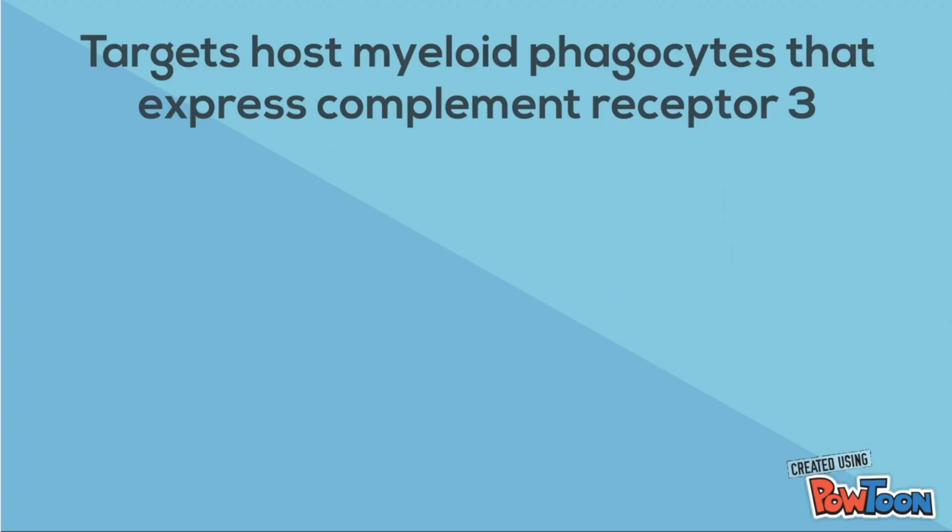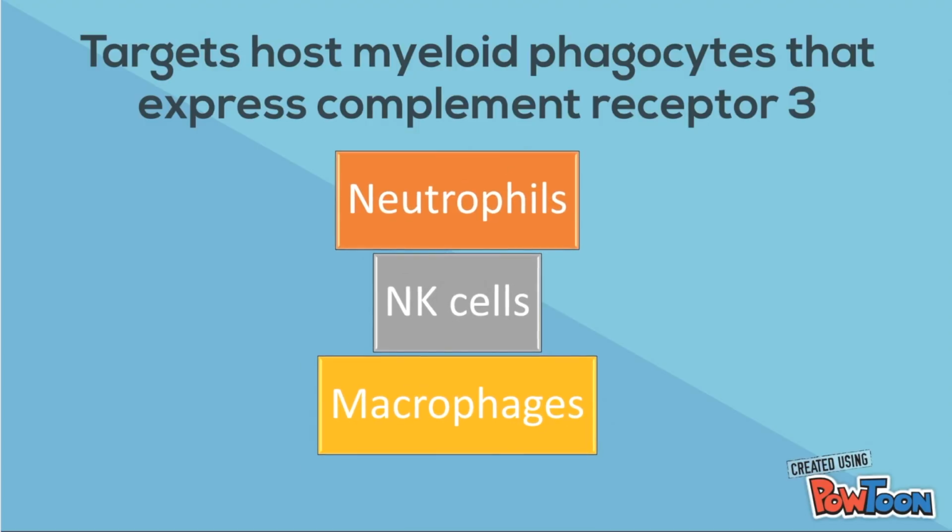The relevance of this is that it's an immunosuppressive toxin. It targets cells that express complement receptor 3. That's your neutrophils, that's your natural killer cells, that's your macrophages. And in combination with pertussis toxin, it makes it a very potent bacteria.